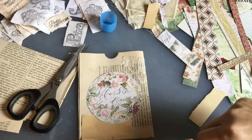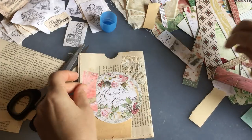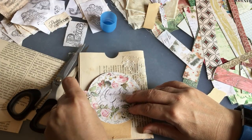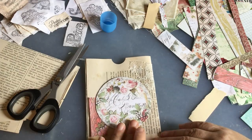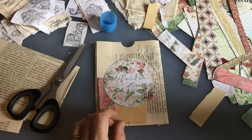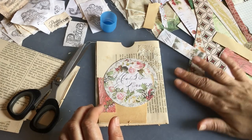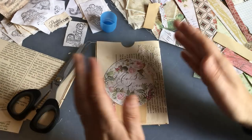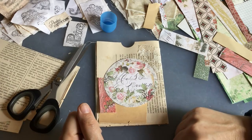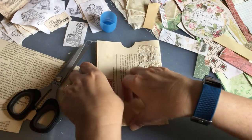And then, oh, remember this? This is some of my new paper. Maybe I'll put that like that. Oh yes, I like that. That's working for me. And then the other side, I think I'll just leave that blank. Then someone can stick a photograph there, or yeah, I think I'll leave the other bit blank. So I'm going to glue these down.